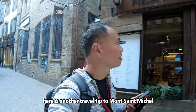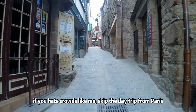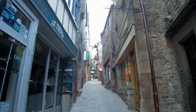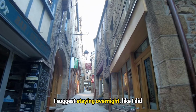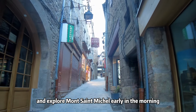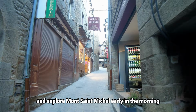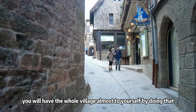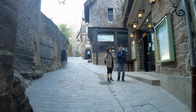Here is another travel tip to Mont Saint-Michel. If you hate crowds like me, skip the day trip from Paris. I suggest staying overnight like I did and explore Mont Saint-Michel early in the morning. You will have the whole village almost to yourself by doing that.